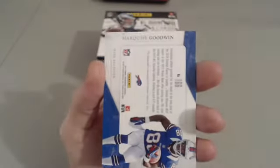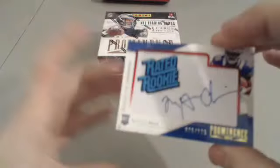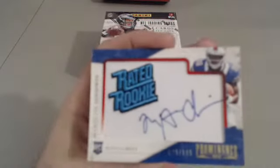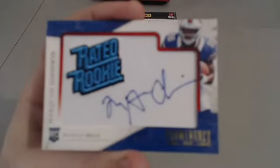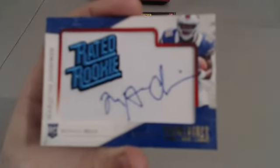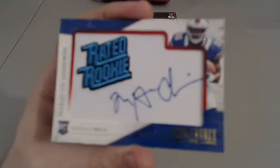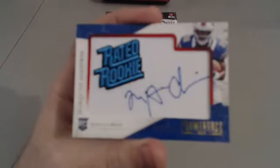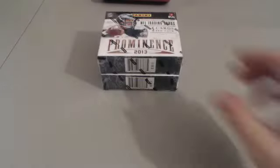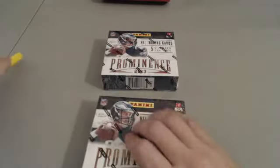And your hit is for the Bills. It's a Marquise Goodwin. Oh, beautiful auto patch. Oh, going back to the Donruss days. Look at that. That's funny. That's like on all my old Mark Grace rookie cards that are worth nothing now. I know. Battleship. Nice hit, brother. Wow, I'm impressed with that. That's just cool for me, just nostalgically. That's awesome. That's a nice card. I've never seen one of those.